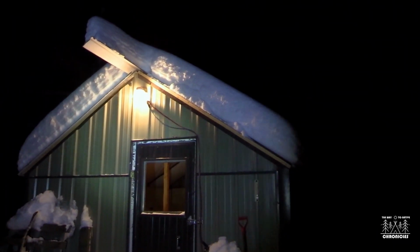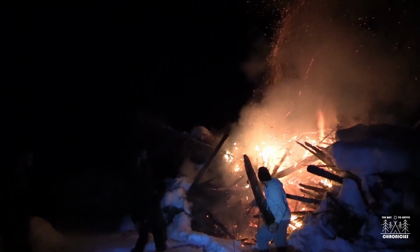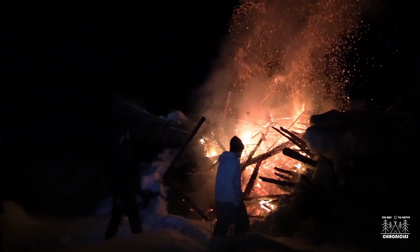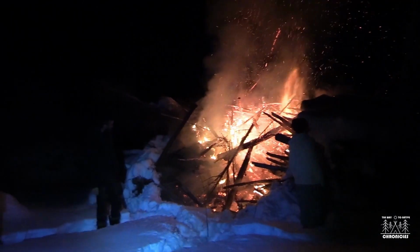There's the cabin, nice and warm and toasty. There's the brush fire. That is quite a fire.